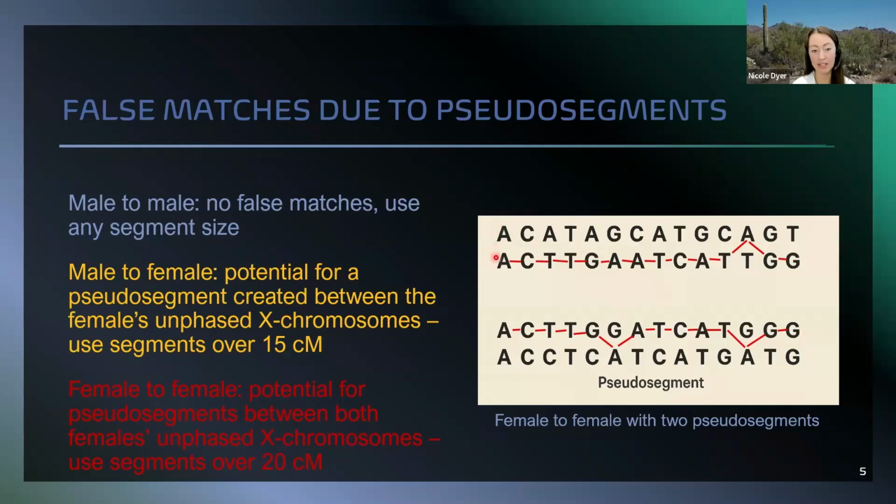But let's say that these are phased and that this is the maternal and this is the paternal, and the same here. Then a pseudo segment would be created when the testing company algorithm doesn't know which one is maternal and paternal because they're unphased, and it tries to match the segments, but then goes up and gets the wrong letter from the other side, and then does the same with the other. And so these two would both be pseudo segments and they'd be matching, but they wouldn't be a real match. You would want to see matching on just one of the phased chromosomes with just one of the other phased chromosomes.